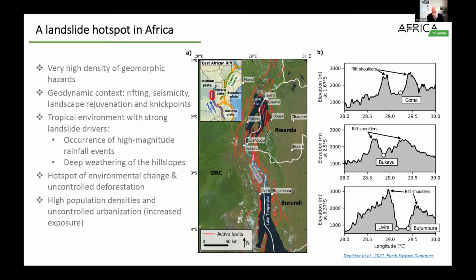And so the figure B, to the right, shows profiles across the rift with the highlights of the rift shoulders and the differentiation between two landscapes. Basically, between the two rift shoulders, we have what we call the rejuvenated landscape. This is where the erosion has been more recent through migration of knickpoints, for example. And outside this rift shoulder, we have a relatively older landscape, which we call relic landscape. And we show that it has importance for the landslide distribution in the region.